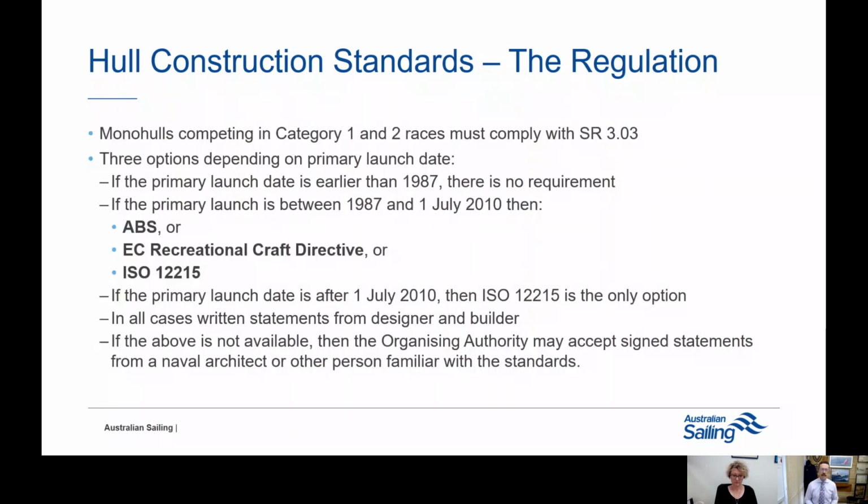Now, the special reg for hull construction standards only applies to monohulls, because there is no standard in place for multis. Only applies to monohulls. It applies to Category 1 and Category 2 racing, and the regulation is the same no matter which one of those two categories of race you're doing.